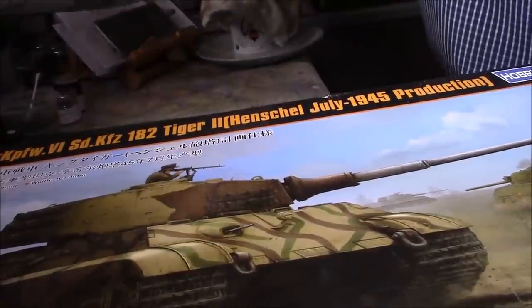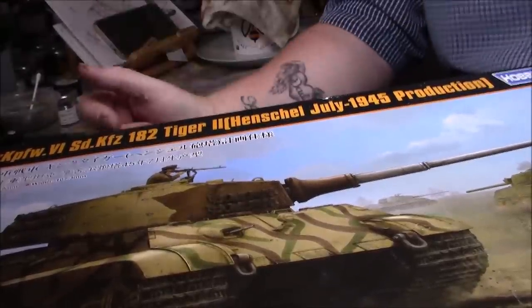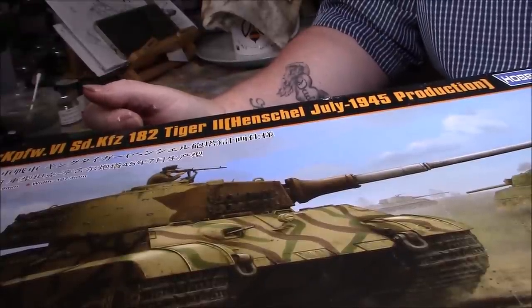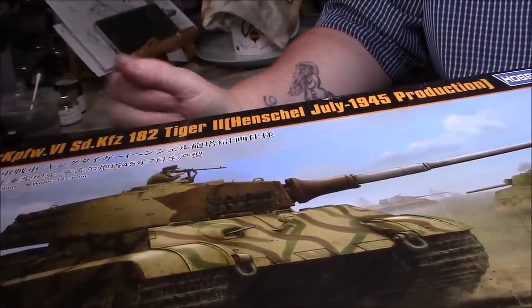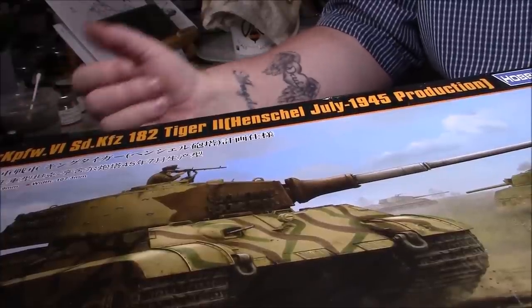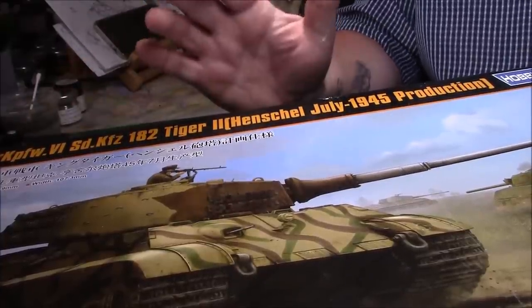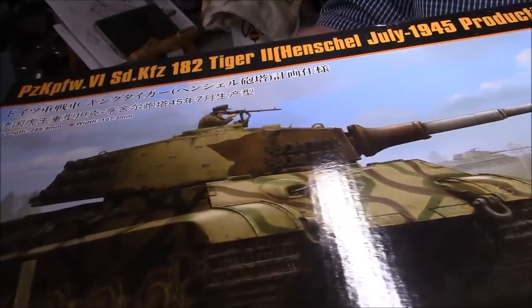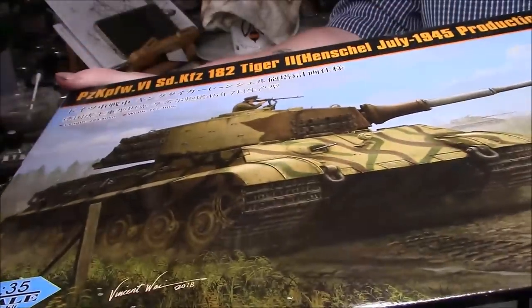Ladies and gentlemen, it's Greg here again with a kit review of the new HobbyBoss King Tiger Henschel turret, the production turret really, July 1945, so as what it would have been like if the war had gone on a bit longer. You see the box is on the large side, so I can't get it all in the frame. Now go right back there and let me get that light.